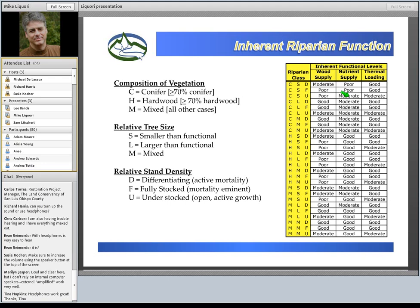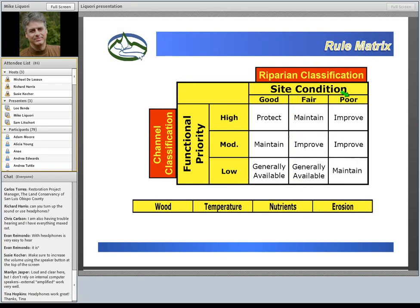And then the relative stand density, and this gets into a little bit more of the silvicultural approach, kind of following Oliver and Larson's idea of stem exclusion and understory reinitiation. There's a period of time at which a stand is differentiating, where there's active mortality. That's kind of the prime recruitment time in the cycle of tree growth. Or there's other sites that are fully stocked, which means that the mortality hasn't begun yet, but we can anticipate in some period of time as growth continues in that stand, that mortality will turn on. Or if you're in an understocked condition, you may be a longer period out before you start getting more active recruitment. And that stand density basically gives you a sense of what the time scale of recruitment potential is.